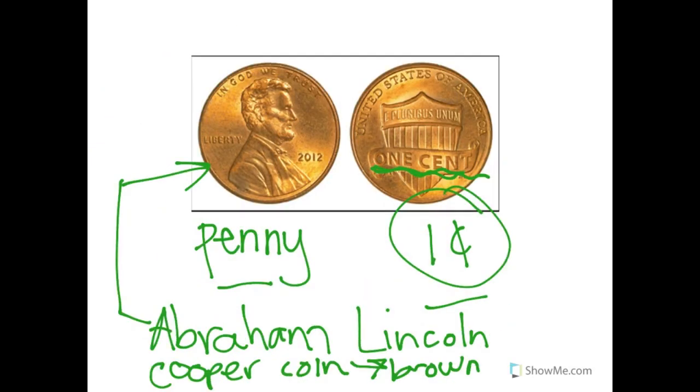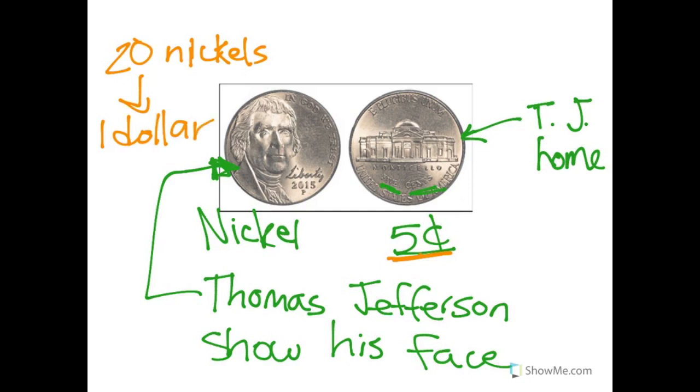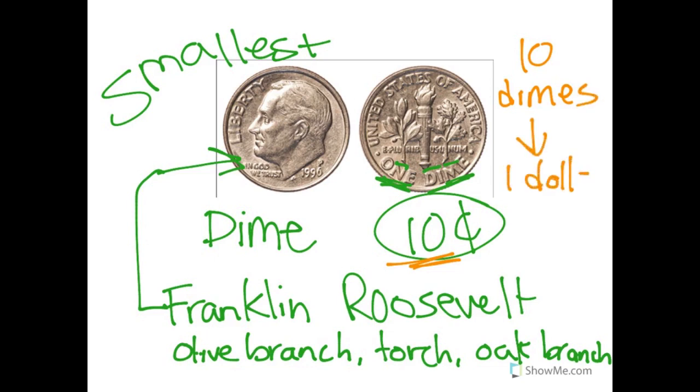Now, if I go back, we need 100 pennies to make $1, because $1 is 100 cents, and if we only have 1 cent, we need 100 cents. For a nickel, we need 20 nickels to make $1, because that's skip counting by fives. If we skip count by 5 20 times, we get to 100, which is $1. And for 10 cents, we need 10 dimes to make $1, because $1 is 100 cents, and we know that there are 10 tens in 100.